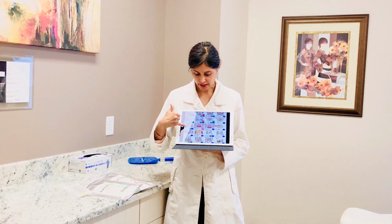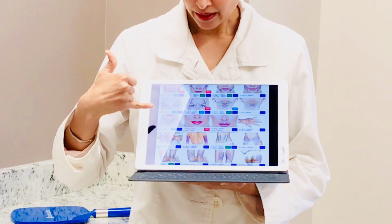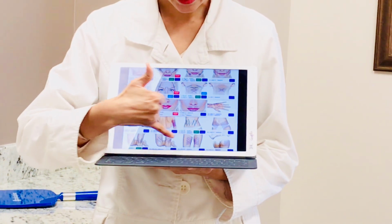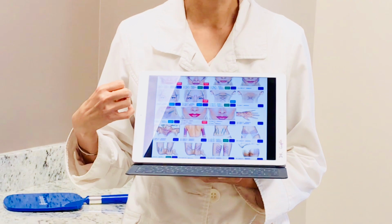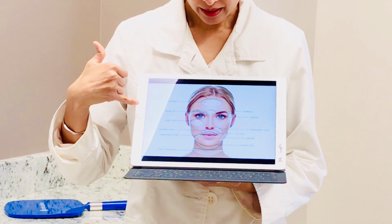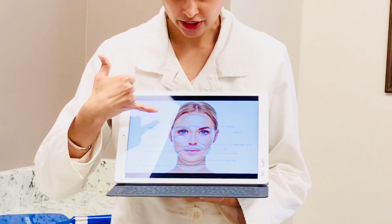So these are some other areas. For example, we can treat the chest, we can treat the upper lip area, hands, arms, stomach, buttocks, thighs, any part of the body really where there is some skin laxity and where you need a bit of a lift without surgery.